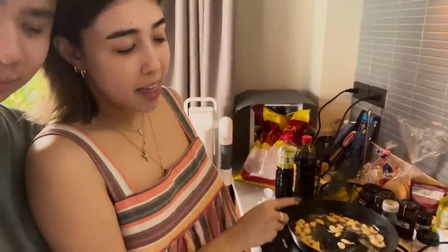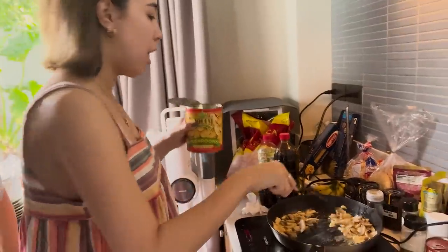Okay, so for today, we are making salpicao. So as you can see, garlic chips with butter. And then we're going to put the mushroom. Ito yung pinagkaiba sa salpicao namin ni mommy. Then lutuin mo lang siya.